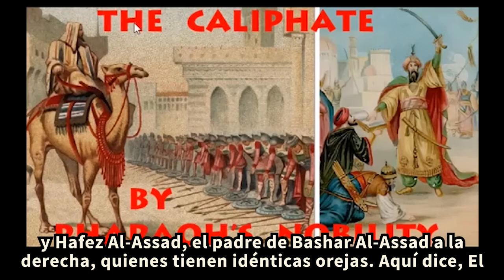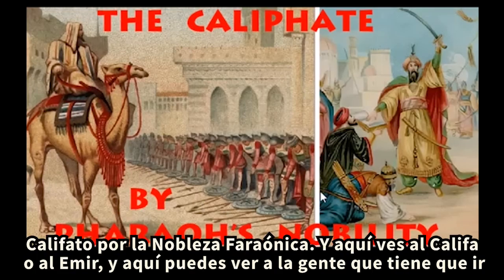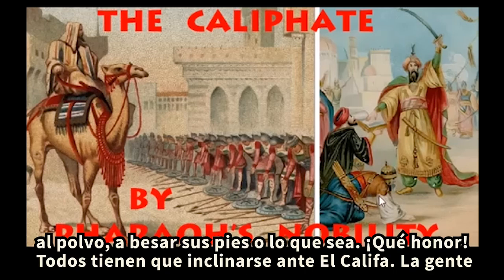Here it says the Caliphate by Pharaoh's nobility. And here you see the Caliph or the Emir, and here you see the people who have to go into the dust, you know, to kiss his toes or whatever. What an honor, eh?